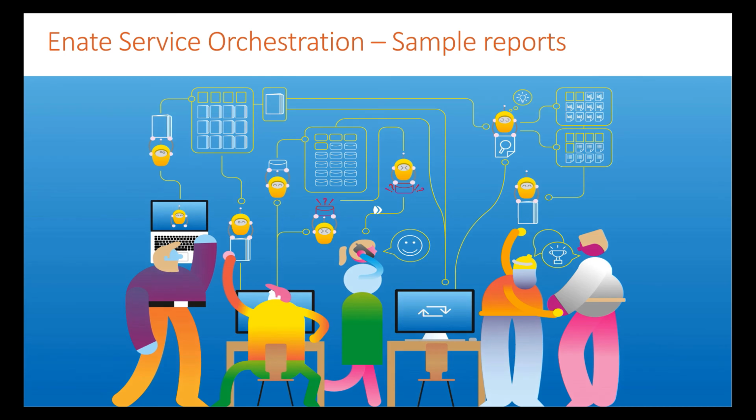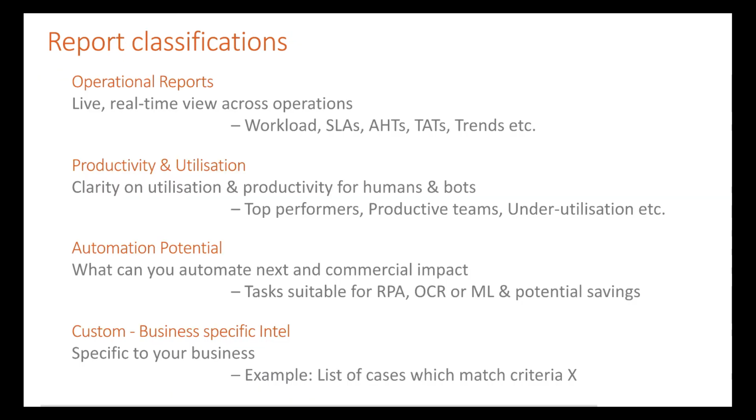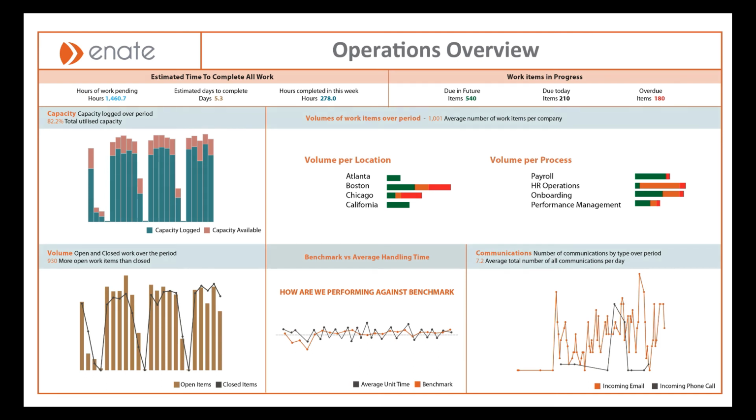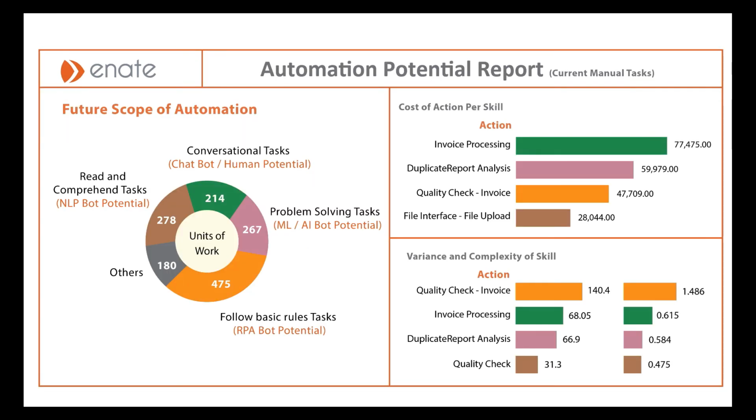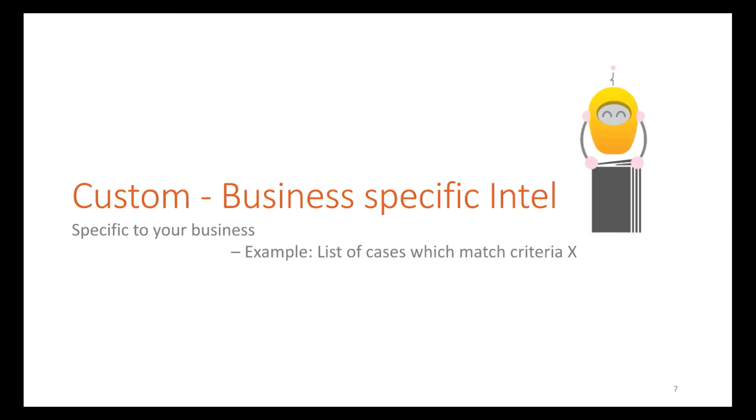Reports in Enate are configurable depending on business needs. Broadly, we have 4 groups. Day-to-day operational reports are a real-time view of your business. These cover items such as workload volumetric, timeliness, trends, turnaround time, and actual handling time. Utilization and productivity reports cover team, process, and individual productivity and utilization metrics. Automation potential reports are reports which guide what automation technologies to invest in, suggested tasks to automate next, and possible savings by doing so. Finally, bespoke or custom reports are ones that are specific to your business context. These can be configured on Enate's environment by business analysts as needed.